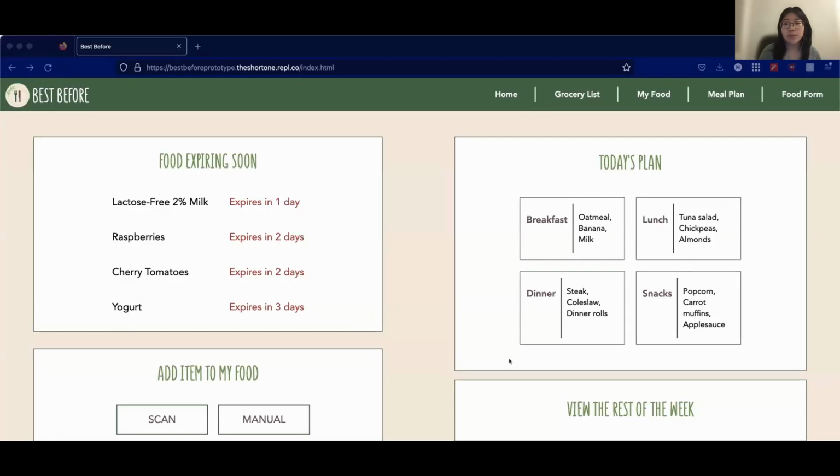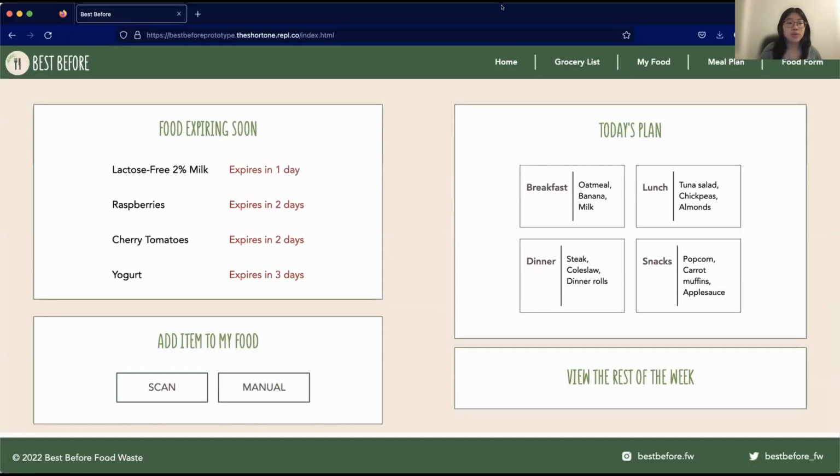Here is our website. So we coded it on Replit using vanilla HTML and CSS. And here you can see our homepage. So at the top, you can see our nav bar with our miniature logo, our title, and then our 5 different sections. Obviously, we're here on the homepage. And the first thing you see is a little bit of a snapshot of whatever food is expiring soon. So you know which foods you need to use up either in 1 day or 2 days, just to make sure that you don't waste it.